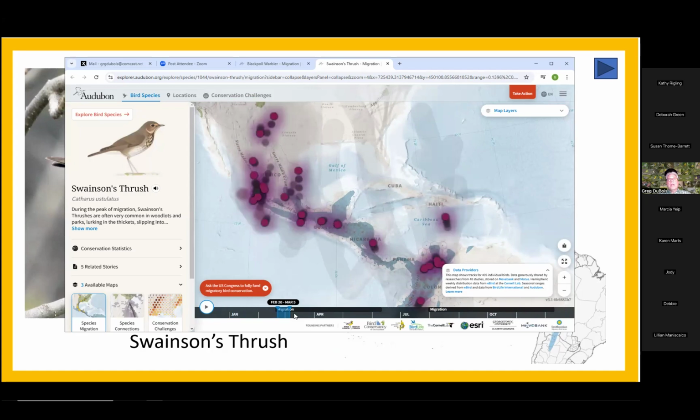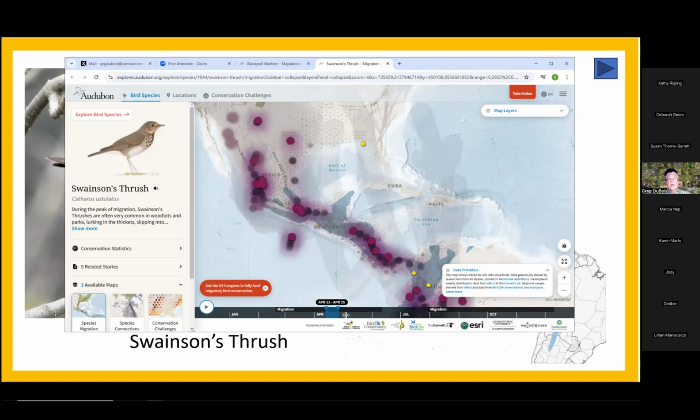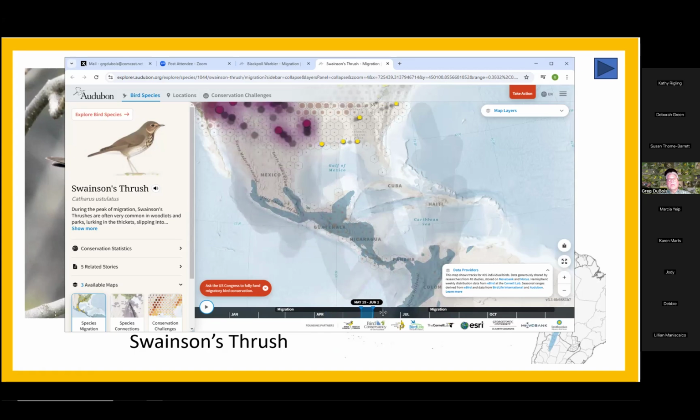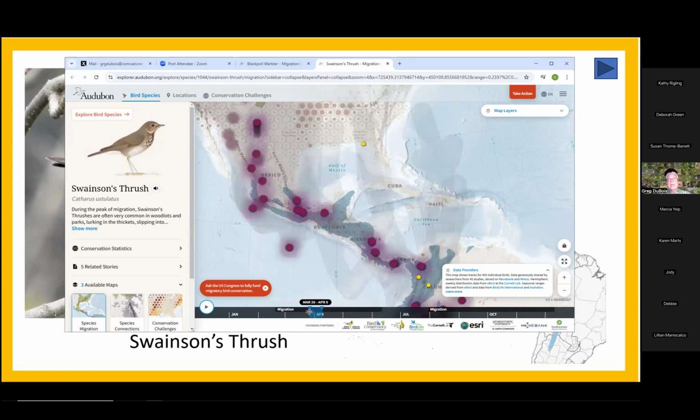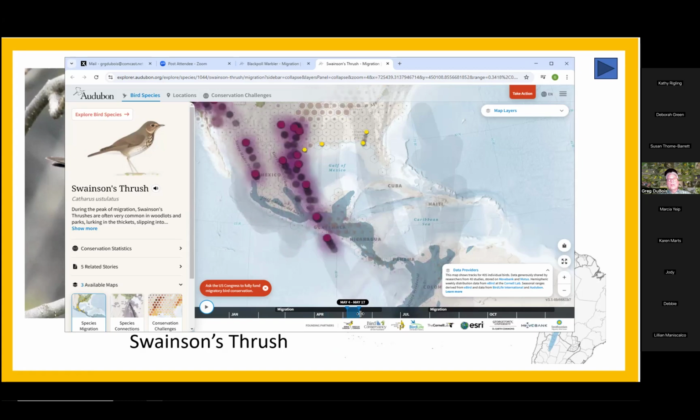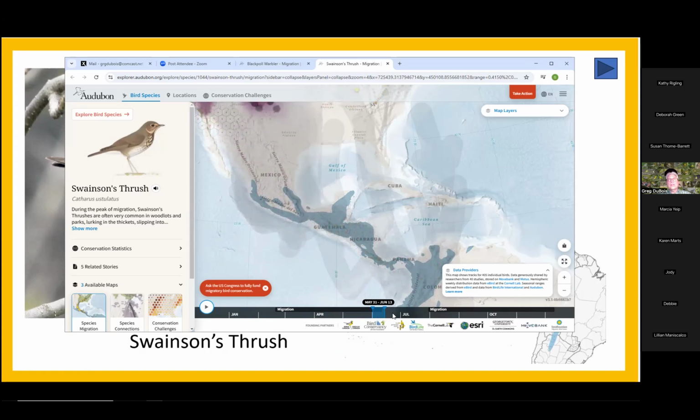Once we get into that migration region, you'll start to see a lot of the eBird data dots appear in Central America, start to disappear in the northern part of South America. And look at all the eBird dots appearing now in North America. Not a lot, and I'm backing up now, but look at how few dots actually pass up through Florida during the spring migration. I understand you do see them then, but it doesn't appear that there's a lot of the Swainson's thrushes that come through.